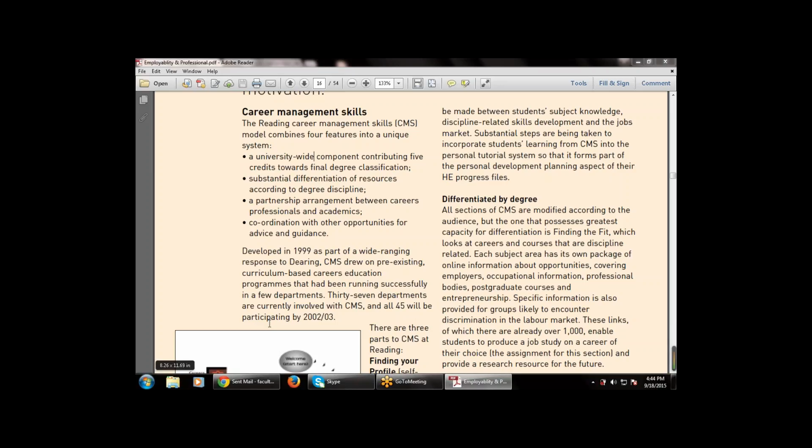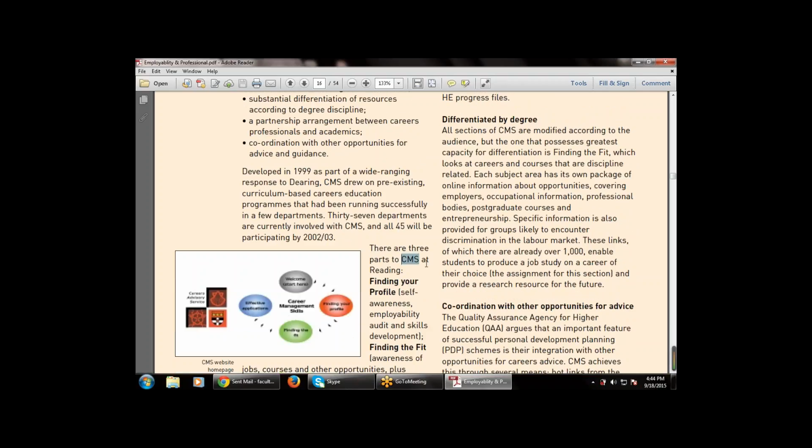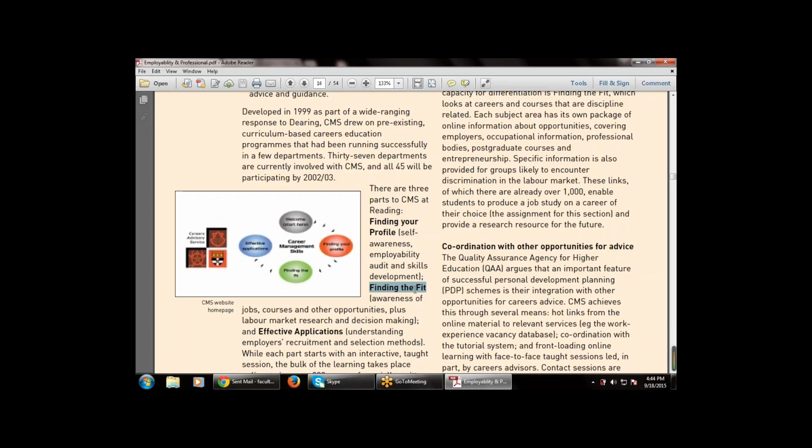So let's continue with the career management skill. There will be a career management skill that is also used in career management development. That is also employee and reading capabilities. There are three parts to CMS: first is finding your profile, then finding the fit, then the effective application. So these are the three parts.